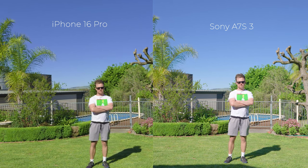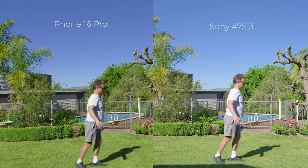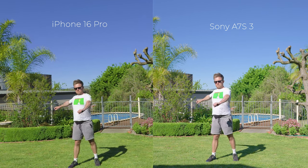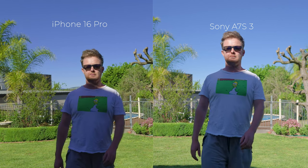With the iPhone having roughly 12 and a half stops of dynamic range, up to 14 stops if it's at its base ISO, which more or less is keeping up with the Sony a7S III, which has 15 stops, theoretically. So that's it, right? We can throw away those bulky old cameras and just whip out your iPhone on your next wedding or event shoot, right?